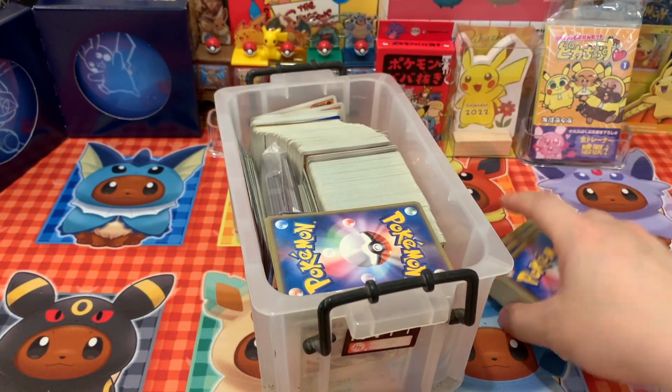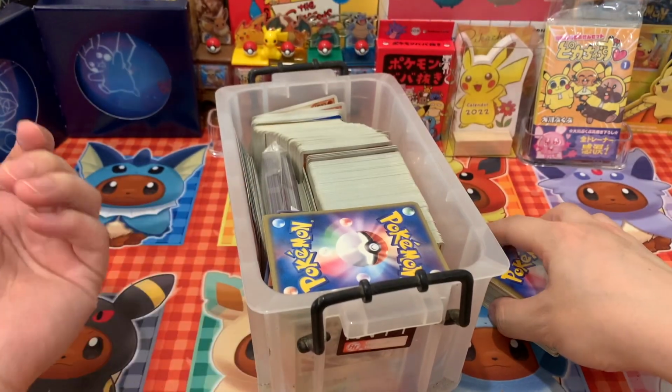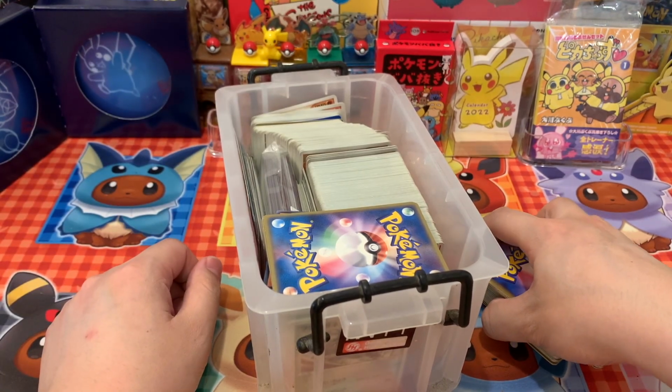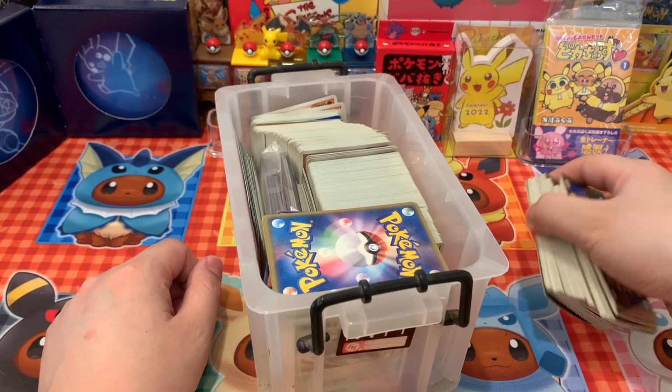Let's hope I'm getting some luck in here. It looks a bit different. What do you think? Julie just nodded at me.